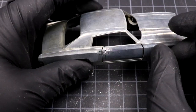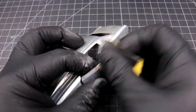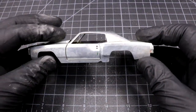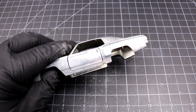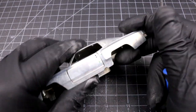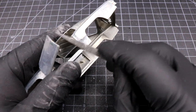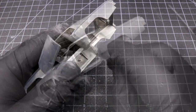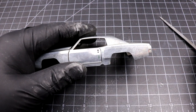So now I'm going to just do the same on the other side. But the other thing we have to do is delete this little opening for the side exit. So we're going to take care of that with a little bit of putty. You could really fill it with anything. You could fill it with super glue if you wanted. So I'm going to carve that up, make sure my putty is going to stick. I'm going to mix up a little teeny batch and we'll get that filled.